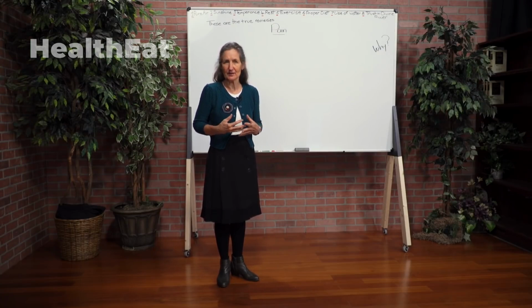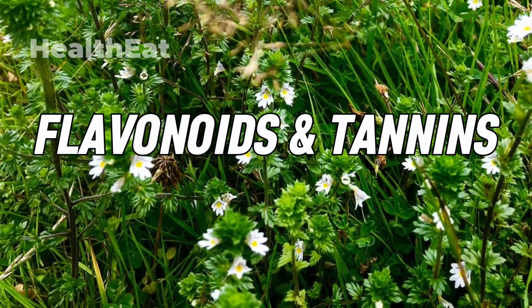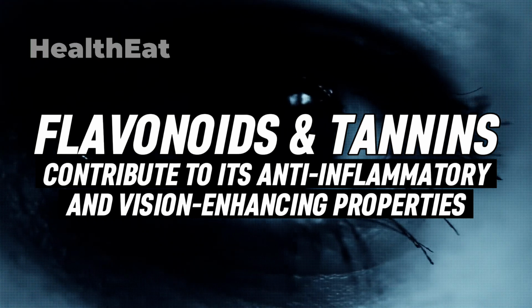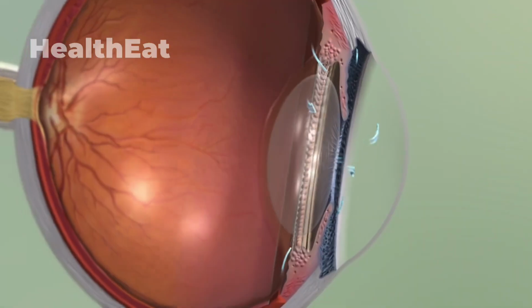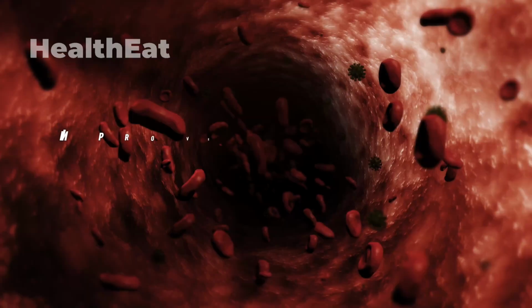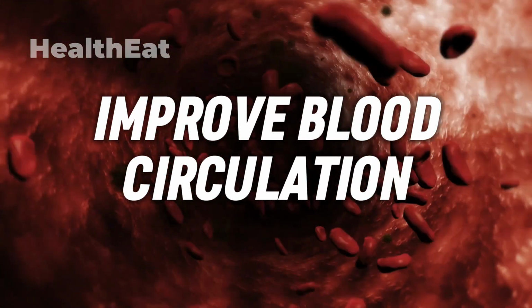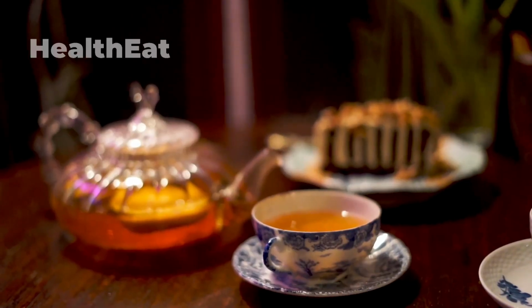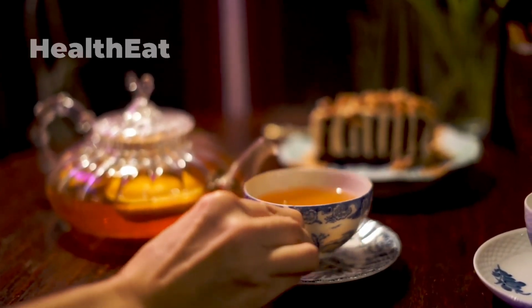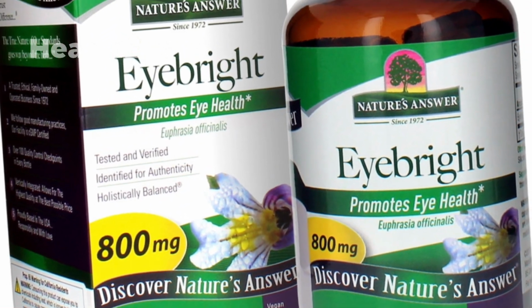Eyesight is a powerful herb that Barbara O'Neill recommends for those who suffer from vision problems. This herb contains beneficial compounds such as flavonoids and tannins, which contribute to its anti-inflammatory and vision-enhancing properties. Eyesight helps reduce swelling in the eyes, relieve eye strain, improve blood circulation to the eye tissues, and alleviate symptoms related to seasonal eye allergies. It can be used as an herbal tea to support eye health from the inside, or it can be taken as a supplement for a more systemic approach to vision improvement.